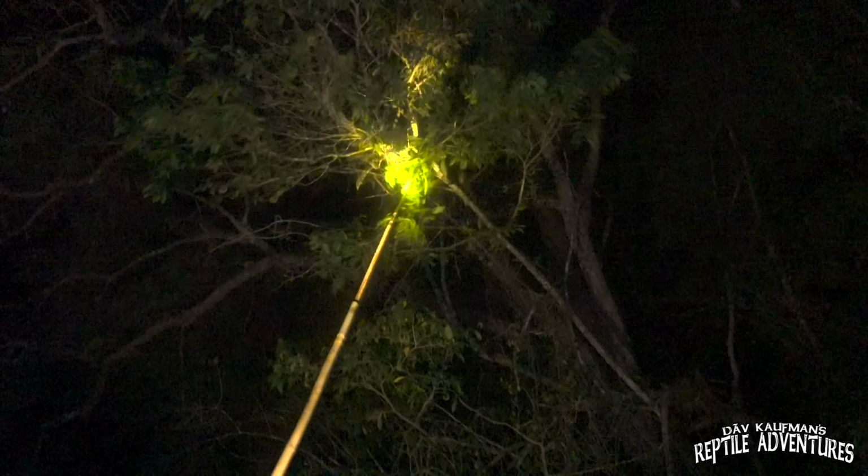All right, so we have got a vine snake up yonder. And so Mark has this big old bamboo pole with a hook on the end, or a fork on the end, as it were. Oh, we almost got him. We almost got him. There he is. There he is. Oh, there he is. Grab him. I can't reach him. Nice.